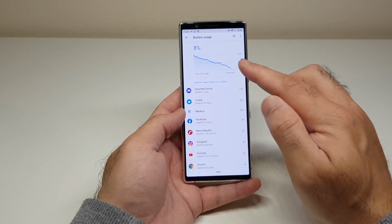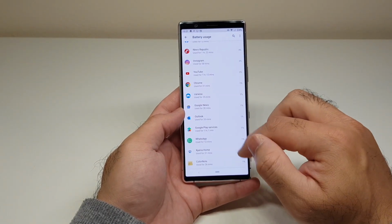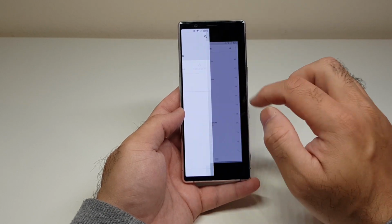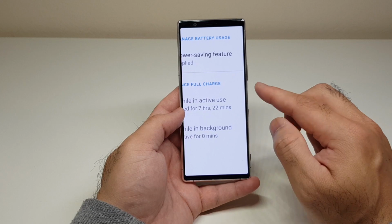Next screenshot here, guys, once again down to 8%, and with the regular usage, bits and bobs, quite a lot of heavy social media, I was able to achieve here 7 hours and 22 minutes of screen on time.